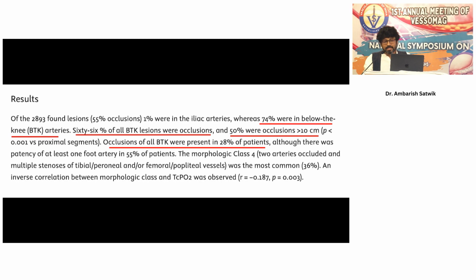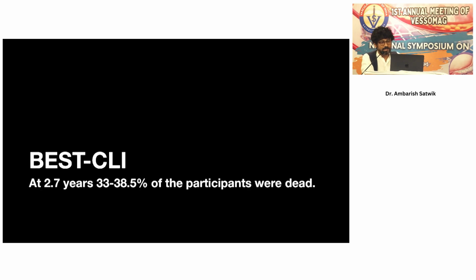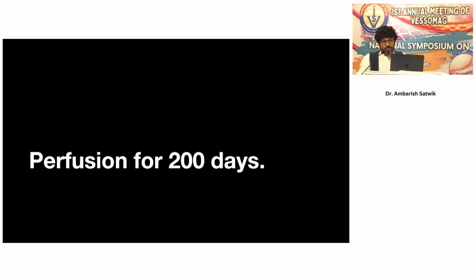The other thing to remember is that CLTI may be a terminal event. This is another truism that we must remember, and if best CLI data can show us something, it is that even if it isn't a terminal event, these patients are going to be dreadful risks. So this is the third truism that I wish to emphasize, and this is something we strongly believe in, which is that the management of CLTI is not about long-term patency. What you need is perfusion for roughly 200 days for wound healing and limb salvage.